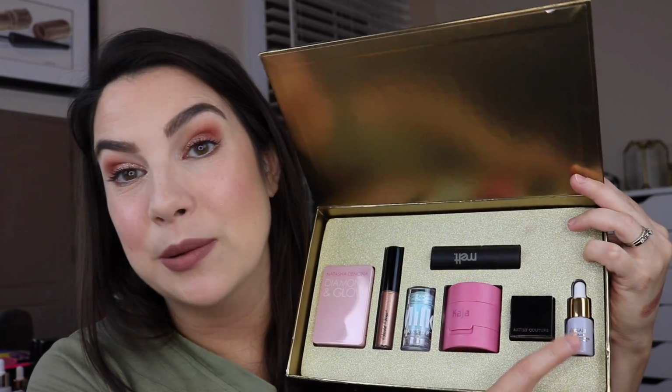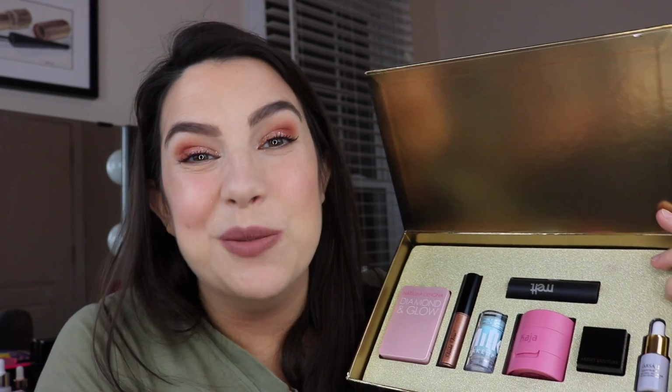There is some major sparkle and glow going on in here. So if you're completely against that, you may not be a fan of the Violet Voss little eye glitter thing there and the Artist Couture and the Natasha Denona Diamond Glow. If you're really against that idea, it could be a little bit of a turn off, but I think it's such a good way to try the Farsali liquid glass. See if that's something you would enjoy as a priming step or a foundation mixer step.